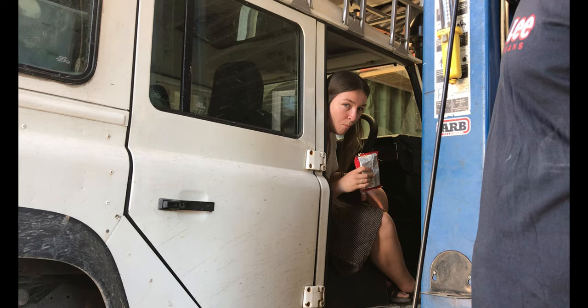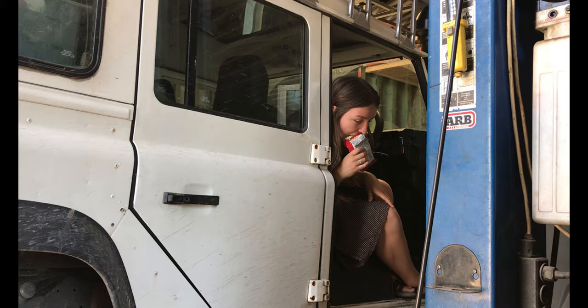Having a good gap here, Flo? Asia, not good Land Rover Defender. Not good. Range Rover, Discovery, not good. But big defenders, problem. Defenders are strong. Yeah.